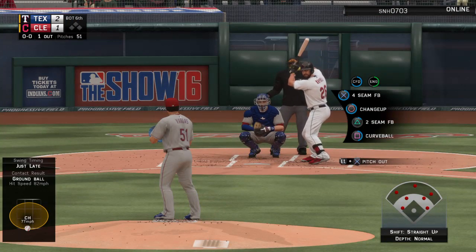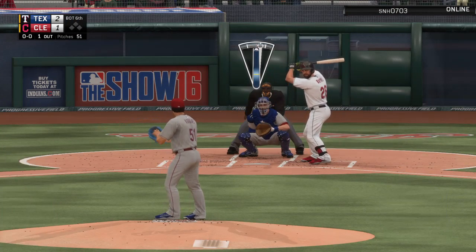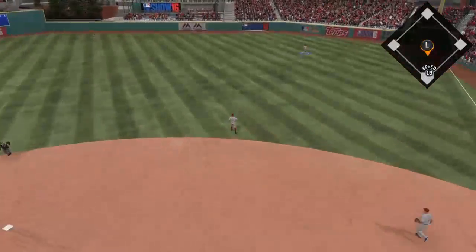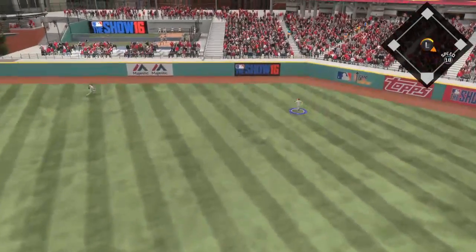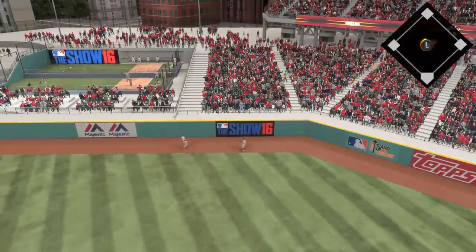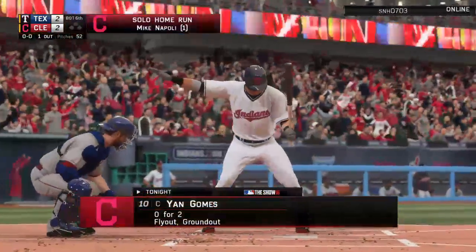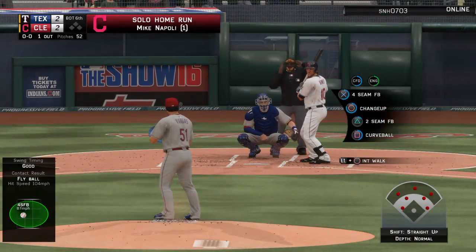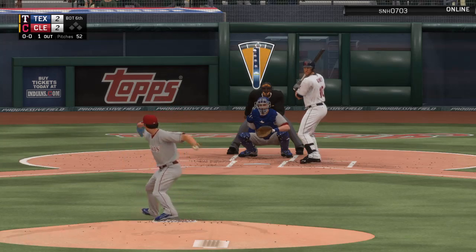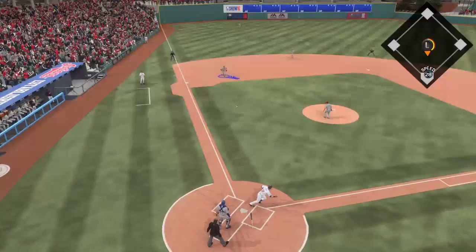First baseman, Mike Napoli. Vargas has his target. Here's the first pitch. High and deep to right center field. Ranging back is Burns. Gone! A solo home run for Mike Napoli as the Indians have come back to tie it at 2.